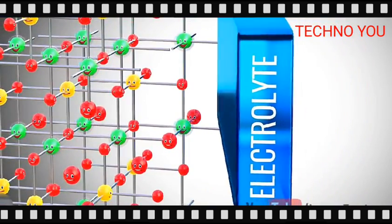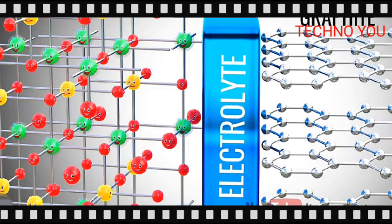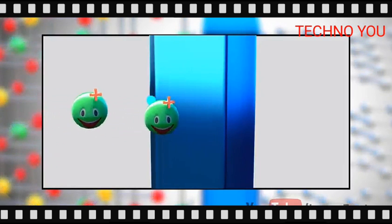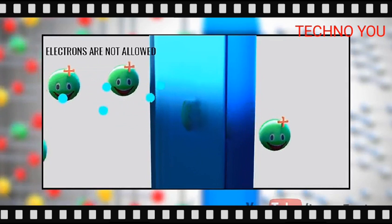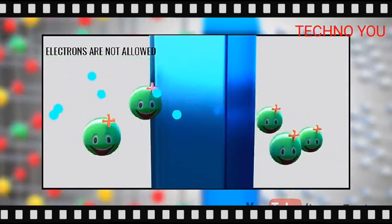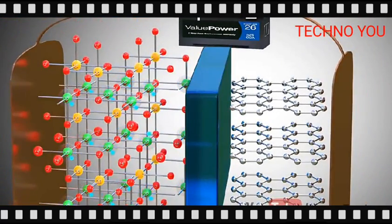A practical lithium-ion cell also uses an electrolyte and graphite. Graphite has a layered structure. These layers are loosely bonded so that the separated lithium ions can be stored very easily there. The electrolyte between the graphite and the metal oxide acts as a guard which allows only lithium ions through. Now, let's see what happens when you connect a power source across this arrangement.